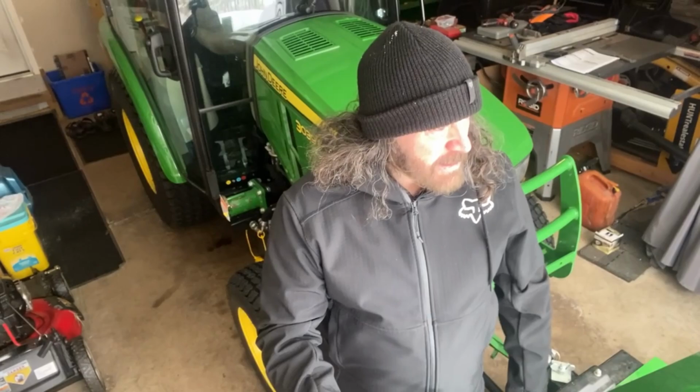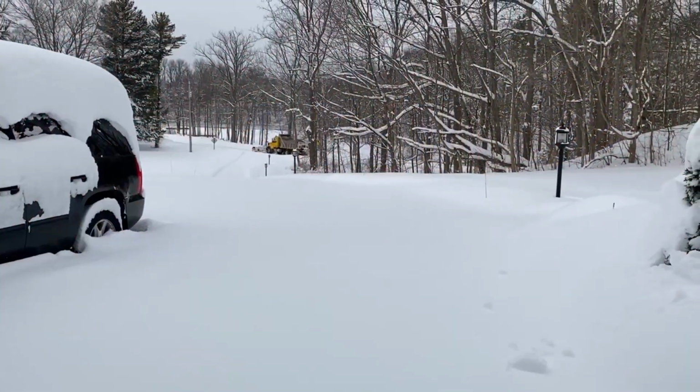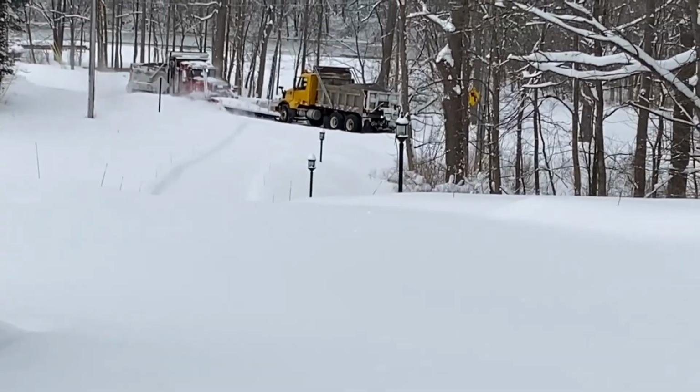So as you can see, we have a lot of snow. A few moments later. Two of them.